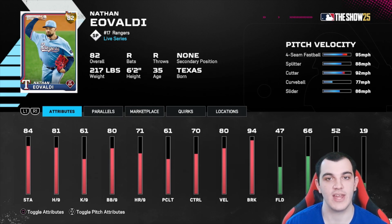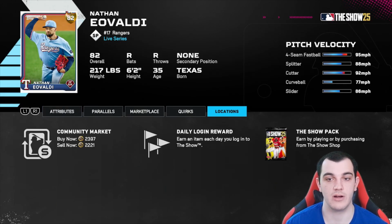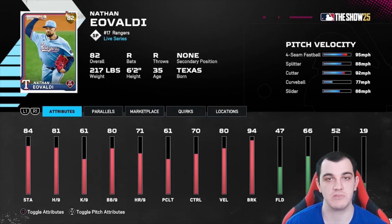Nathan Eovaldi is literally the exact same thing that I said about Hunter Brown. I bought him at around 950 right after the roster update. Bought 100 of them. He's already up to 2,200. He's not cheap, but he's not expensive, so you could still get him. He's literally, like in my notes, it's literally a copy except for their different stats.